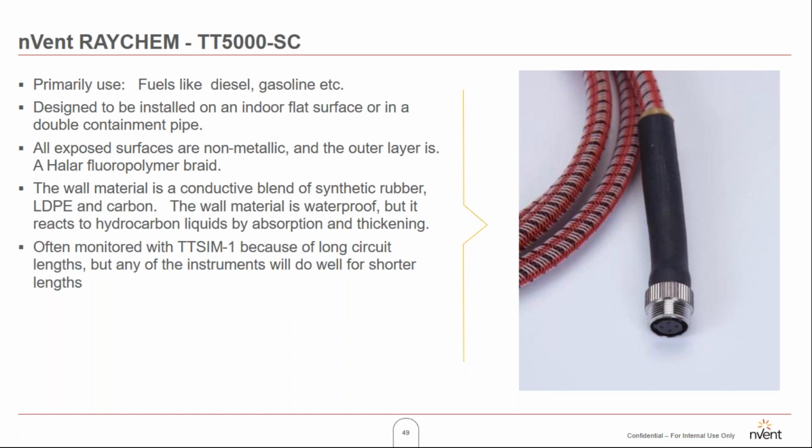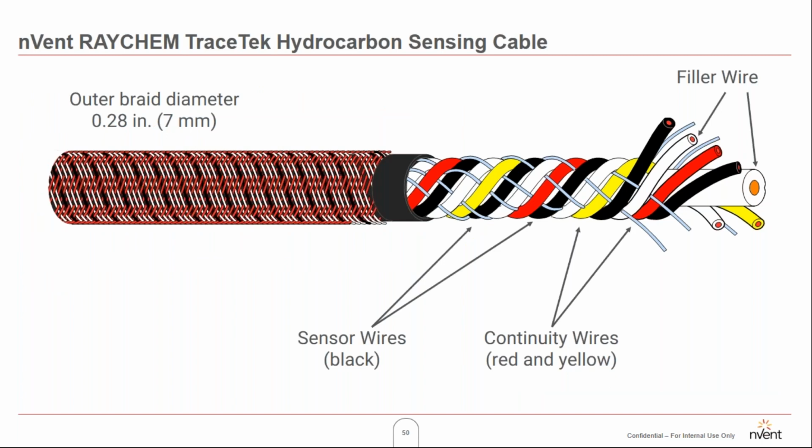It comes with a special technology. It has a RAYCHEM carbon enriched polymer technology, which is selective absorption of liquid hydrocarbon. And once liquid comes in contact with it, like in the case of the water leak detection cable, it senses and gives off an alarm. So just to give you an overview of the fuel sensing technology, we'll do an anatomy of this cable.